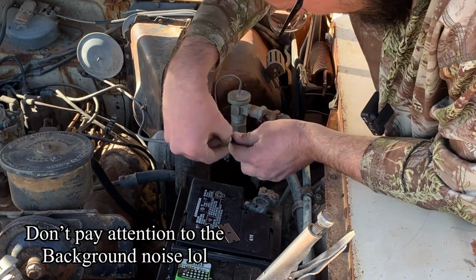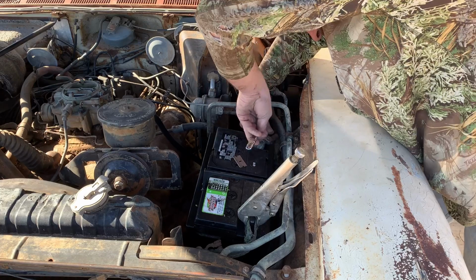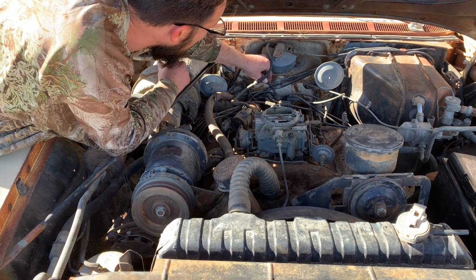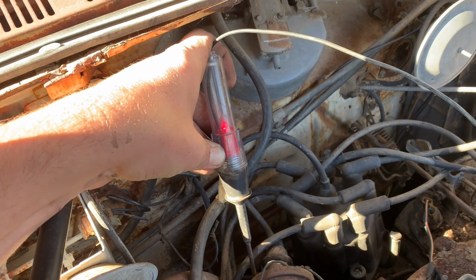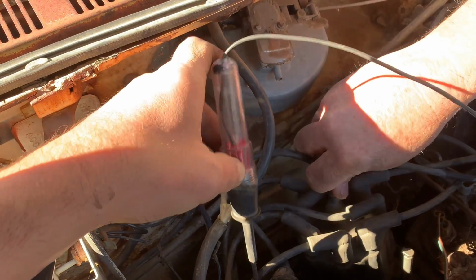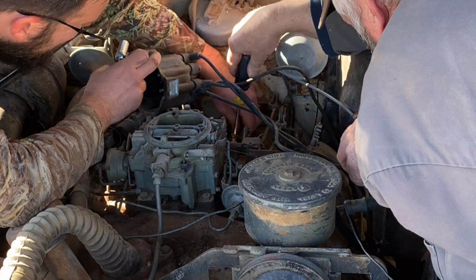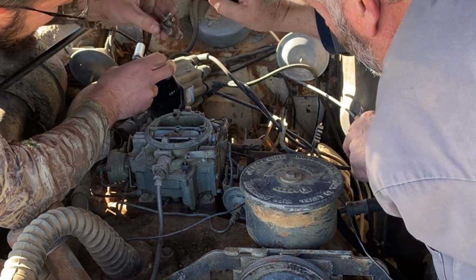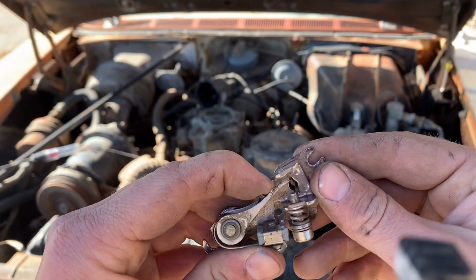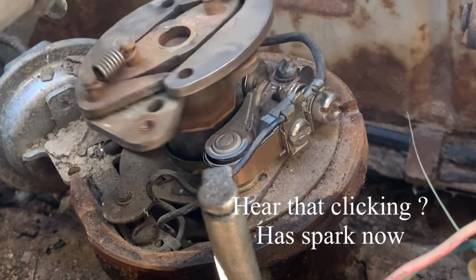This should go on and off with the points. Go ahead and crank it, Paulie. Okay. So these points, they're not adjusted right. They're closed now. They just adjusted wrong. These points, these are the ones that came out of there. They don't even look that bad.